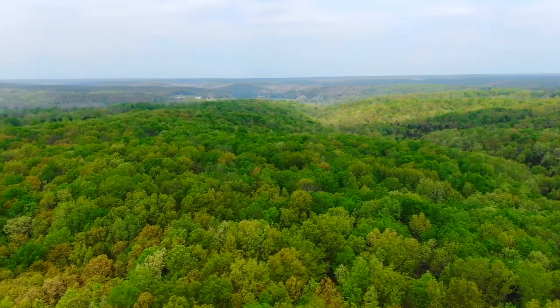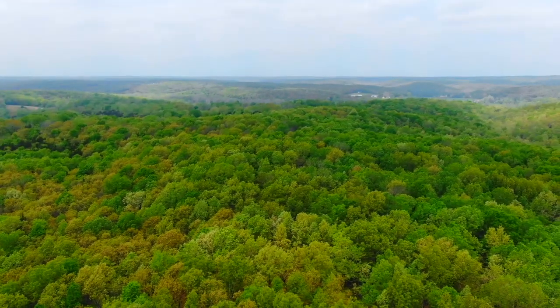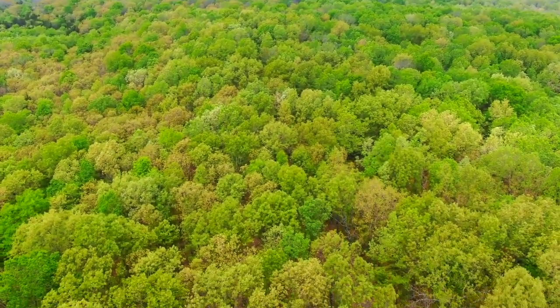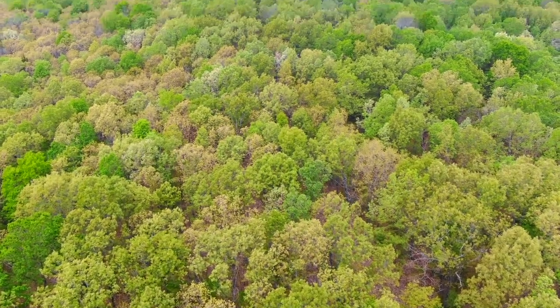So this would be a tract where you kind of got the possibility of creating some value right away if you were to create a driveway into the property, looking down on what is going to be the east side.